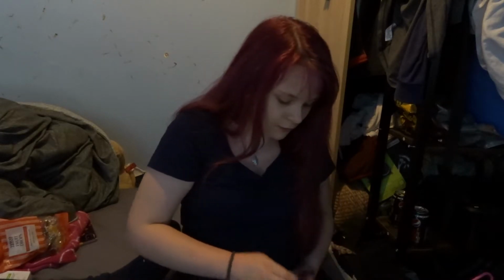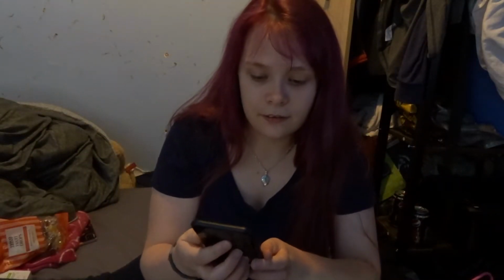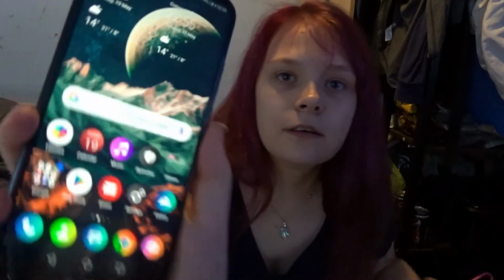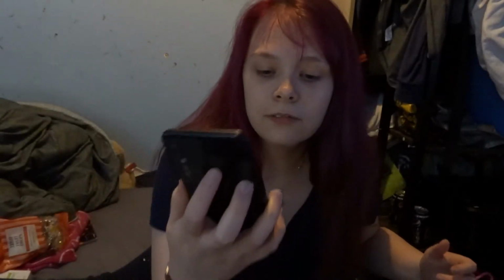Another cool feature, I'm going to show you this one. So basically the fingerprint sensor on here, I'll take the case off actually, that would be an idea. The fingerprint sensor here, it's this little circle thing. You can use it to swipe down the notifications, which I think is cool. Obviously I've got a lot because I haven't reset the phone yet, and that's just all my notifications from my social media and stuff. I make it out like I'm really popular, I'm really not.